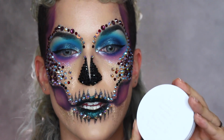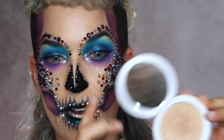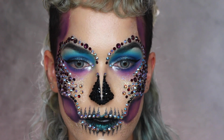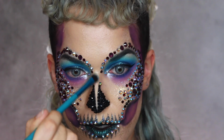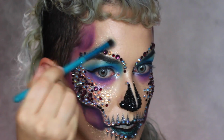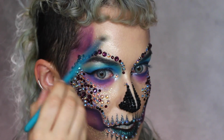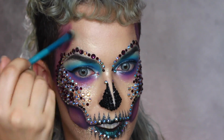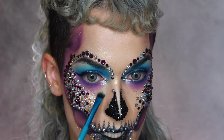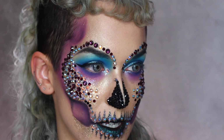And now I just want to go in with some intense highlighter. This is the Milk Flex highlighter in the color Iced. It's like a cool toned gold, and I'm going to add that to my chin. I'm going to add that to the bridge of my nose, and I'll add that to the temples as well. I want to make them pretty shiny. I do need to powder my forehead though, because it's starting to get a little oily. I've been doing this makeup for quite some time. And I also want to add it right here, which is unusual, but I want to highlight under where the socket would be.